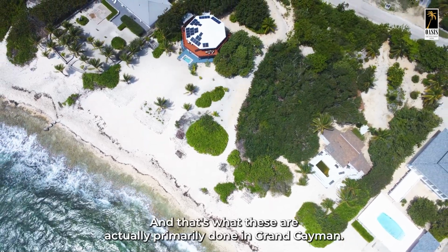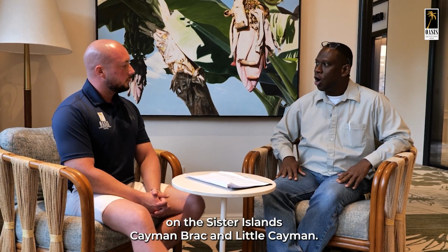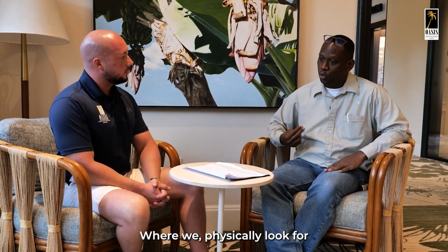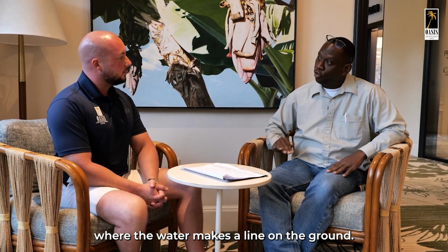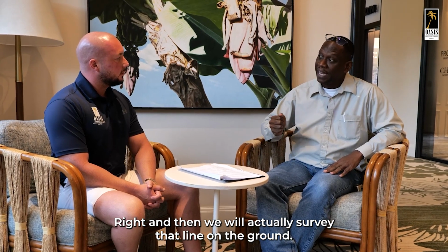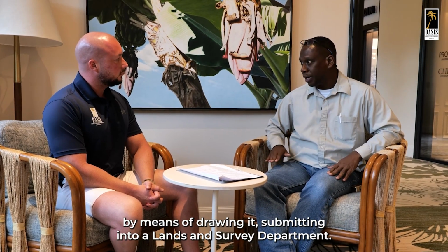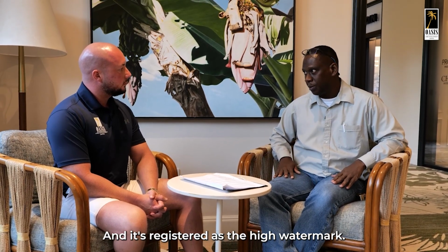These are primarily done in Grand Cayman, but there's a slightly different approach on the sister islands, Cayman Brac and Little Cayman, where we physically look for where the water makes a line on the ground. We then survey that line on the ground, and that becomes the high water mark by means of drawing it, submitting it to Lands and Survey Department, and it's registered as the high water mark.